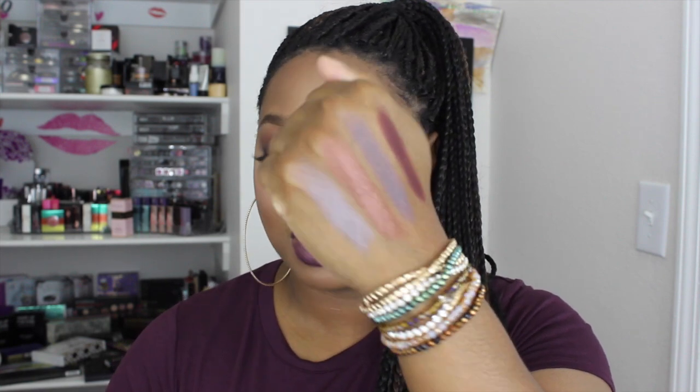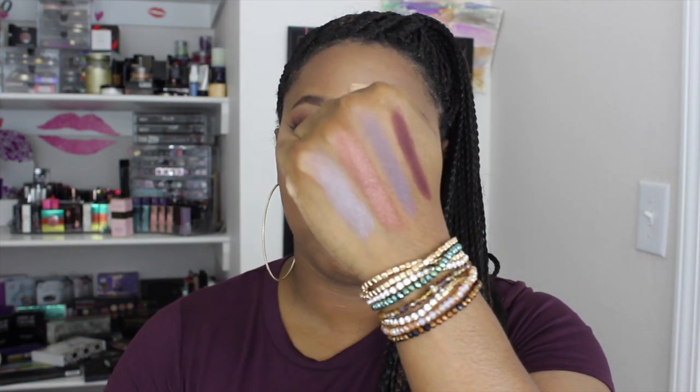So here it is swatched out, and it's just this really pretty metallic-y bronze. And then the final one I picked up is called Mixtape, and this one is also a matte, and that is how it looks. And it's just a really pretty taupey type of shade. So there it is, swatched out on my hand.